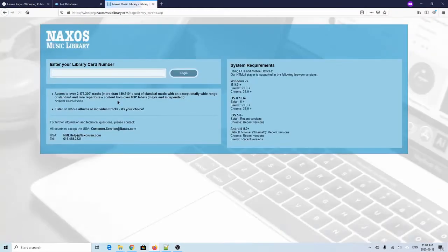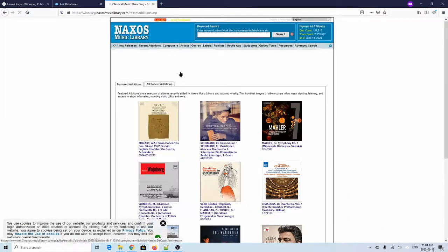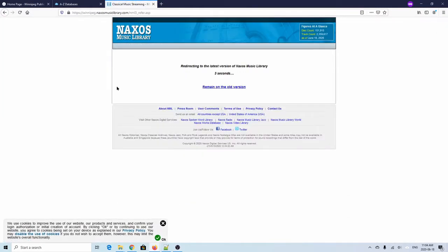Once you click on the link, you'll be taken to the Naxos website. Enter your library card number and click the Login button. You'll be taken to the main website after a short delay.